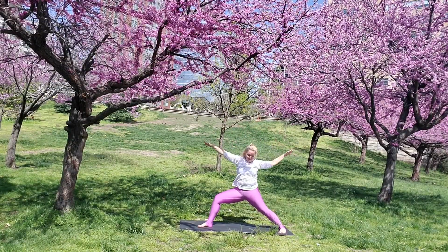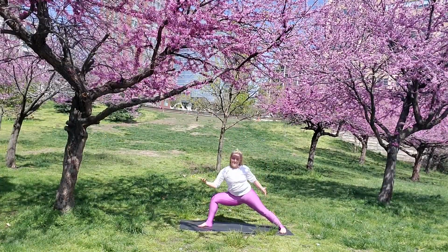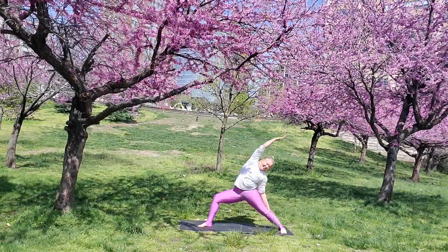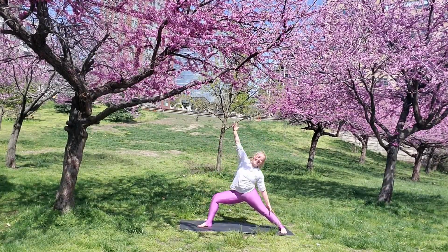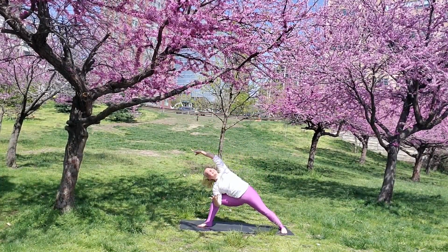Breathe in. Lengthen and open Virabhadrasana 2. Warrior 2. Reach back, grab the calf, reverse warrior. Elbow to knee, arm above the sky. Reach back, reverse warrior. And if you're wobbling a little like me, just laugh and go. Reverse warrior. Side angle variation. We're going to hold it here.